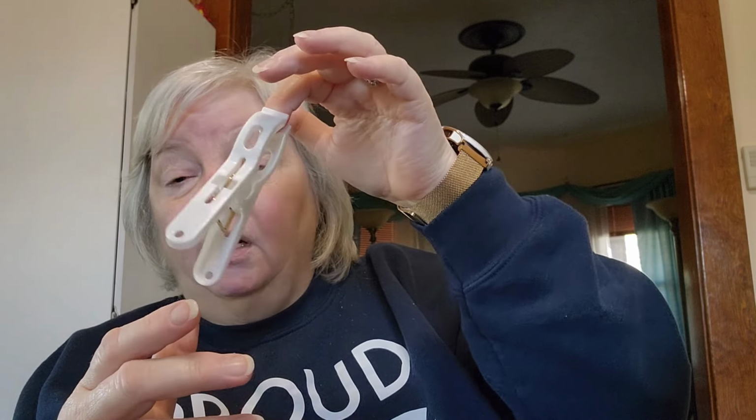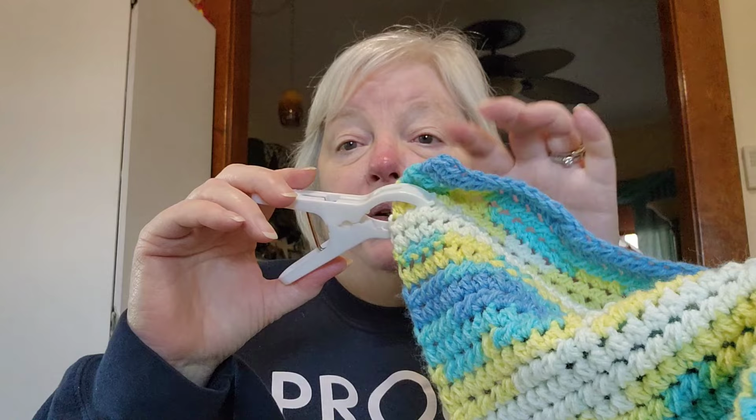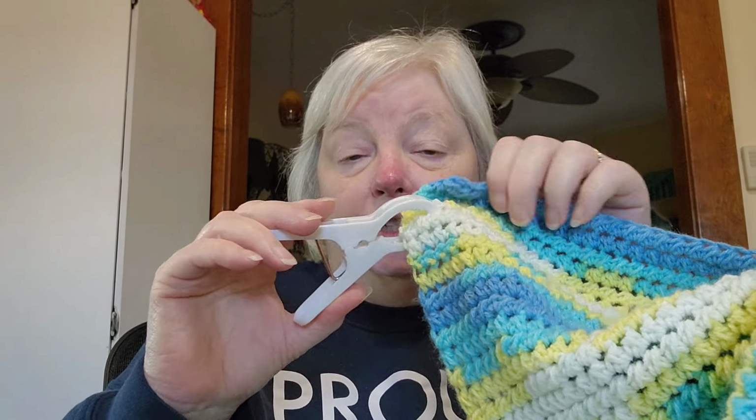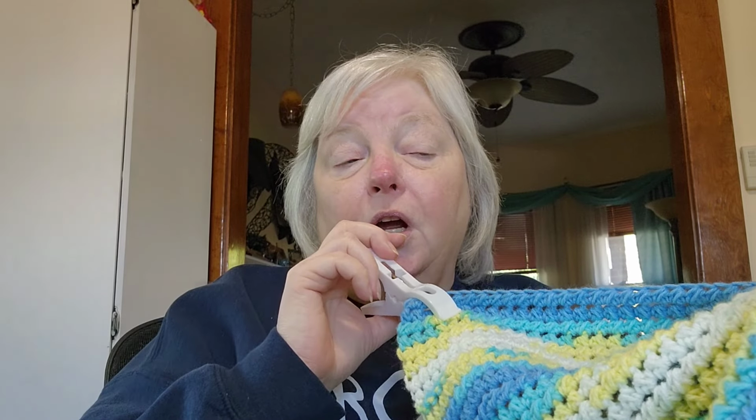And then when you're done using and you're switching color, you clip your end in here, so it doesn't unravel, and you clip it to the side of your blanket. So your yarn end, you have one end that's coming off, and you clip that end to the bottom of your blanket so it's out of the way, and you can continue to work.